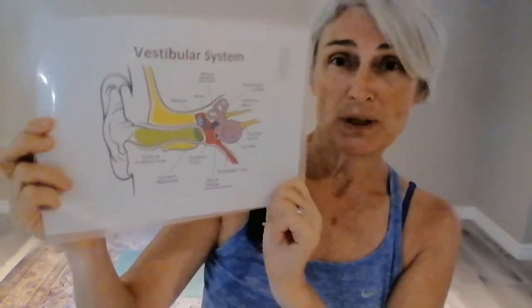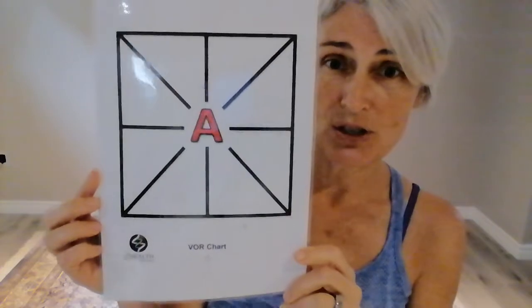So we want to be conscious to do what feels right for us today, not to move too quickly, do things at a slow pace that suits you so you don't stress your system. We're going to learn a new eye exercise today, which will directly activate your vestibular system, and it's called VOR, or Vestibular Ocular Reflex. And we have a chart here, which I'm going to show you.